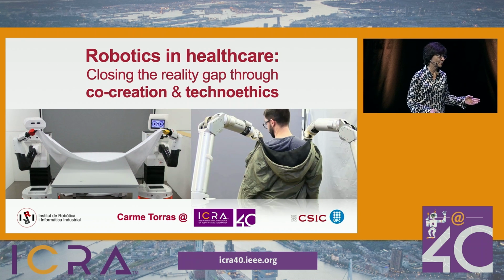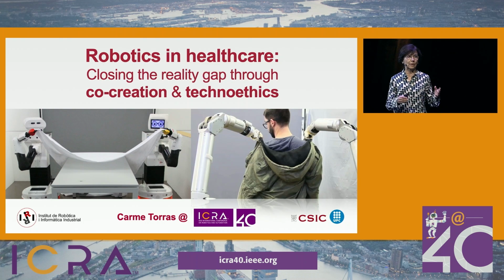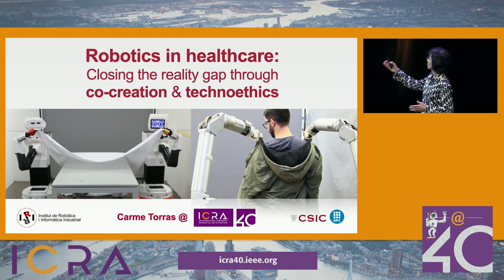Thanks, Kenji, for the introduction, and good morning, everyone. Today, I'd like to convey a couple of lessons we have learned in trying to deploy robots into real healthcare environments. We, our group, faced a huge reality gap. And the usual procedure of developing prototypes like those shown here at the lab and then doing the technology transfer does not work.